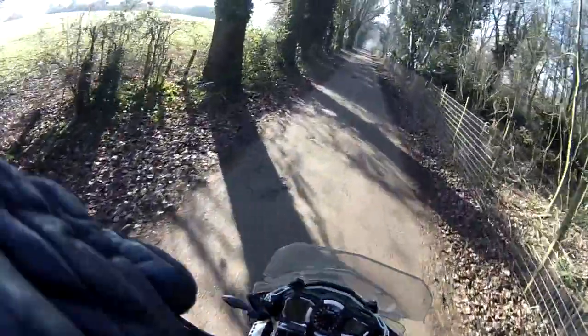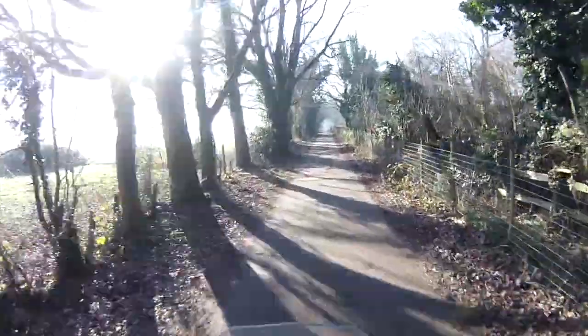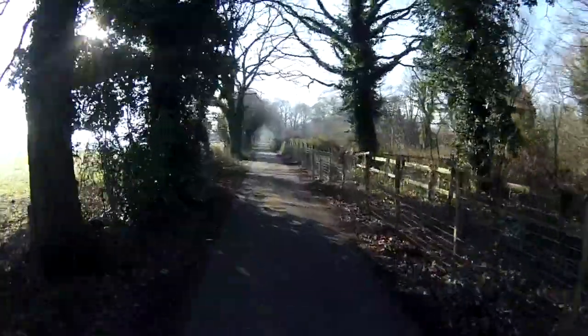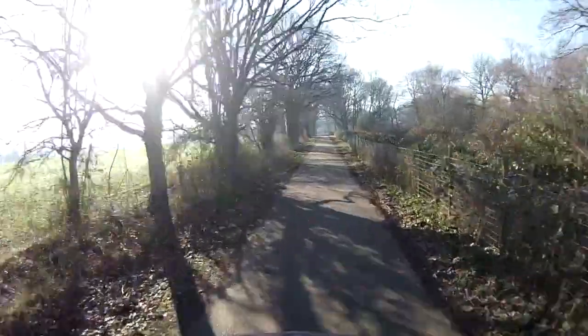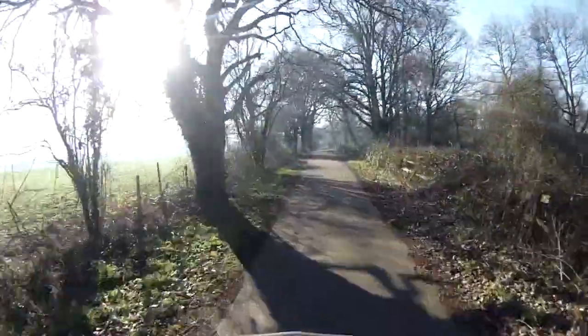So as I'm going along here, this is a paved track, so it's no dramas at all. It is a byway. I'm just on the outskirts of the town here actually, but you're right in the middle of the countryside already, so no drama. This is one of those things where you can actually put a bit of pace on and just go normally.